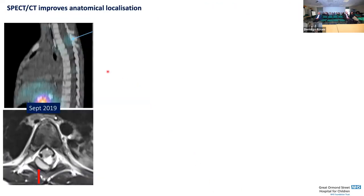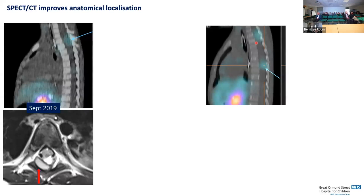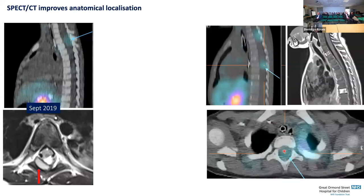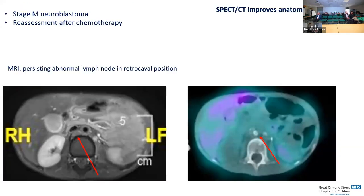And you can see on SPECT CT, this area of intraspinal disease is confirmed, and then better on the axial views there. So new intraspinal disease confirmed.